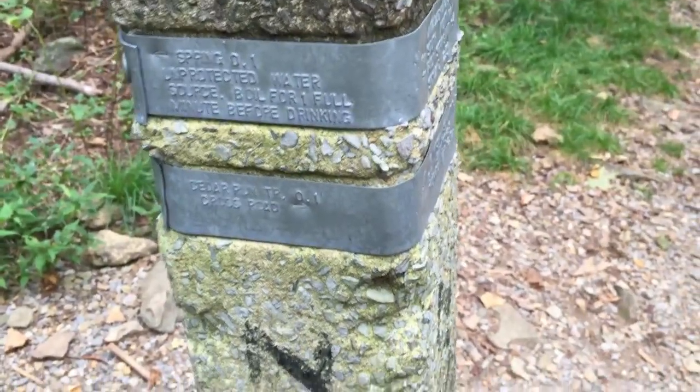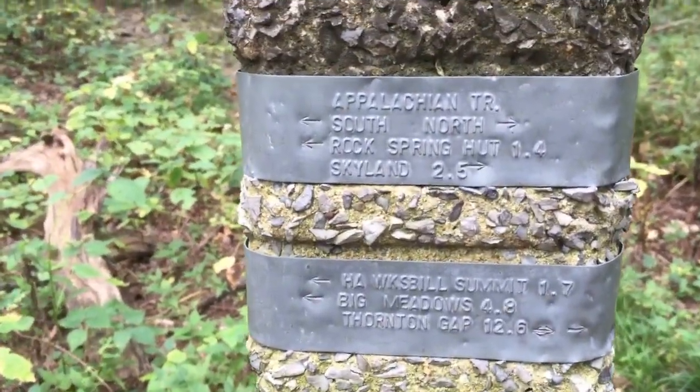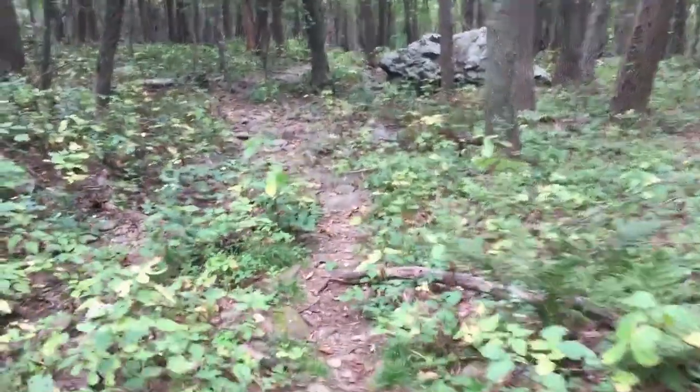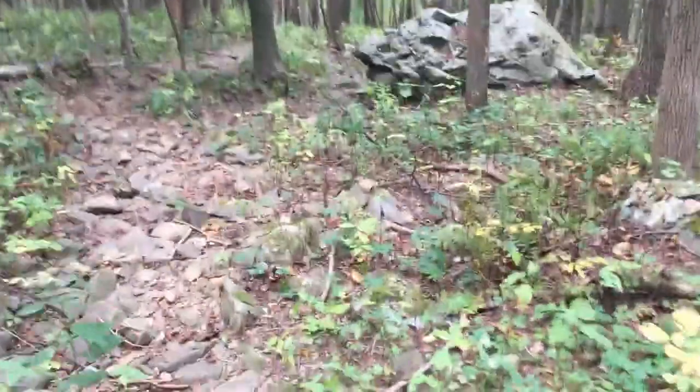All right, we are at the Cedar Run crossing. It says it's 1.4. I lied. It's only 1.4. This spring is 0.1. This way, baby? Down the hill with some water. I'm going to check it out.